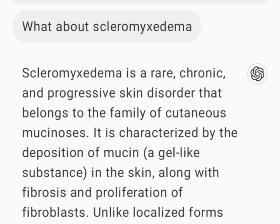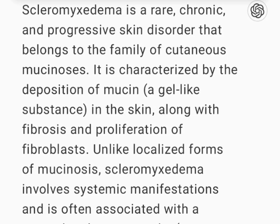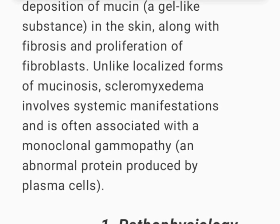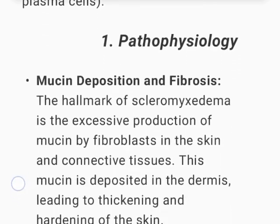Scleromyxedema is a rare, chronic, and progressive skin disorder that belongs to the family of cutaneous mucinoses. It is characterized by the deposition of mucin, a gel-like substance, in the skin, along with fibrosis and proliferation of fibroblasts. Unlike localized forms of mucinosis, scleromyxedema involves systemic manifestations and is often associated with a monoclonal gammopathy, an abnormal protein produced by plasma cells.